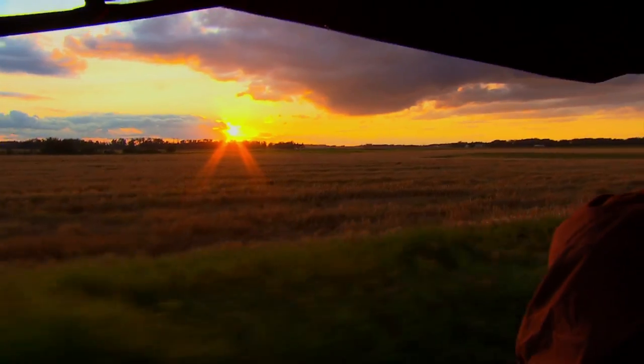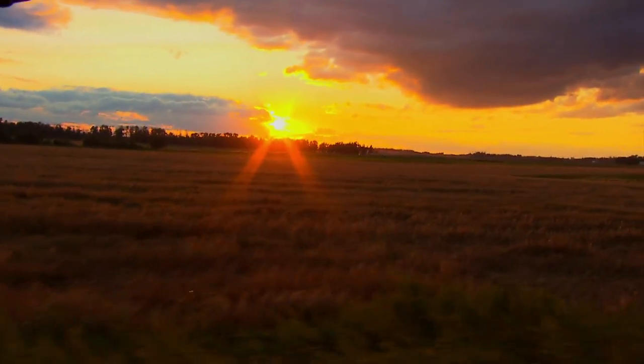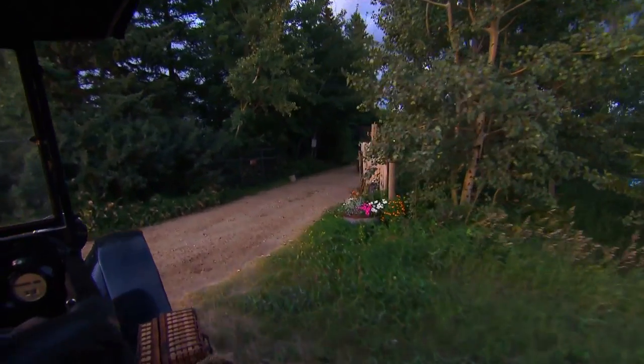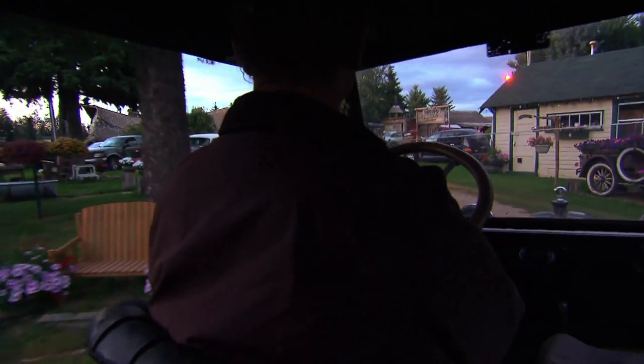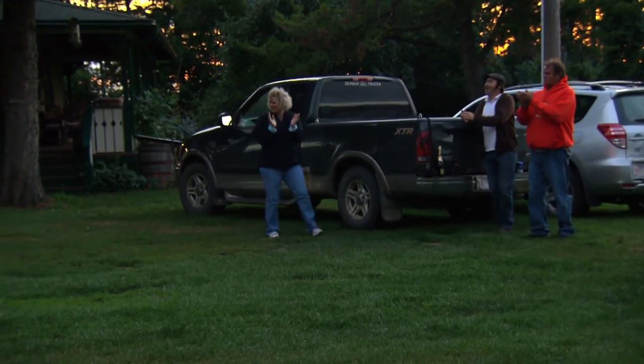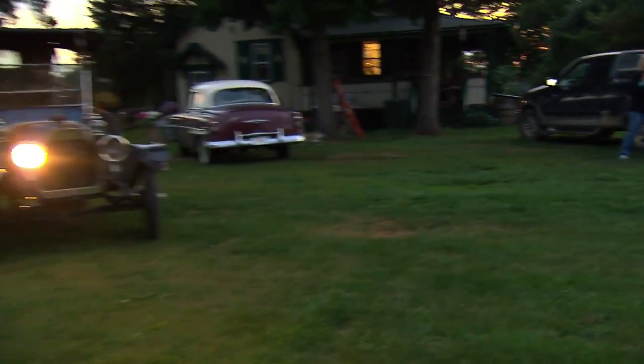A spectacular Alberta sunset greets Ray, Pat, Lynn, and Jerry back to the farm. Hey, we did it! And a group of friends and family is waiting for them when they arrive.